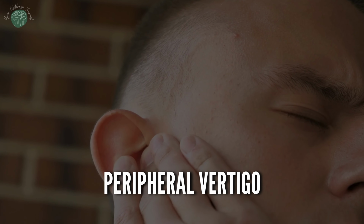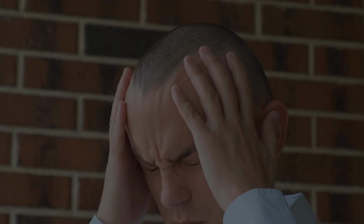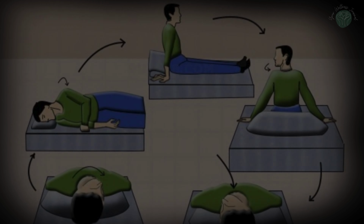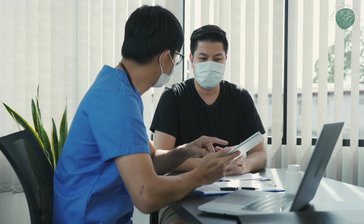There are two main categories of vertigo, which are peripheral and central. Peripheral vertigo is the most common type and is caused by problems within the inner ear. The inner ear plays a vital role in maintaining balance, so any disturbances there can lead to vertigo. On the other hand, central vertigo is less common and is caused by issues in the brain such as a stroke, tumor, or multiple sclerosis. The good news is that most cases of vertigo can be effectively managed with proper treatment. For BPPV, a series of simple head movements called the Epley maneuver can help reposition the crystals and alleviate symptoms. Other treatments may include medications, vestibular rehabilitation therapy, or addressing the underlying cause.